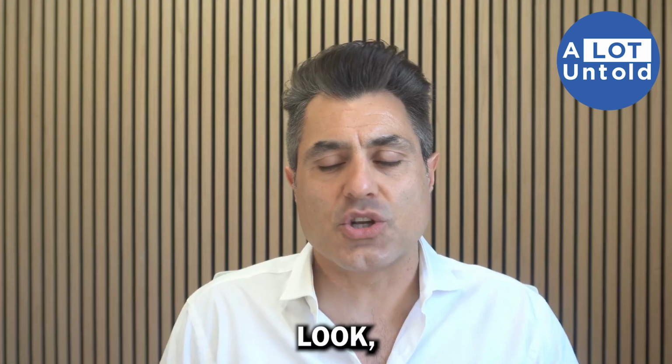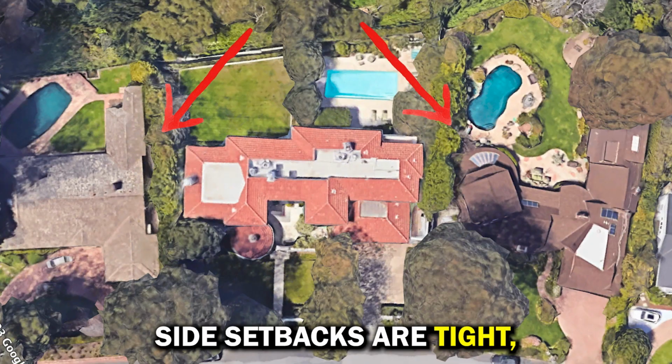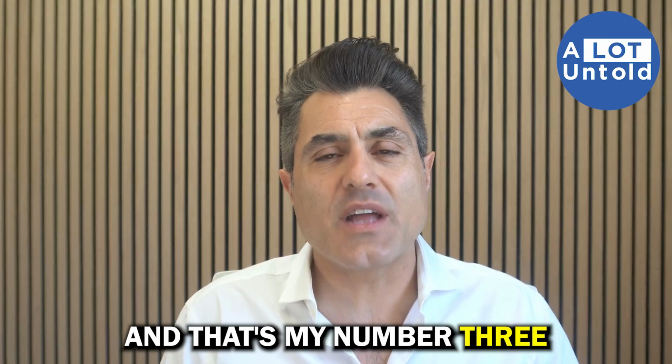Lot utilization. Look, you have a massive frontage, a huge backyard. Side setbacks are tight, but it's very, very private and very, very well hedged, and that's my number 3.